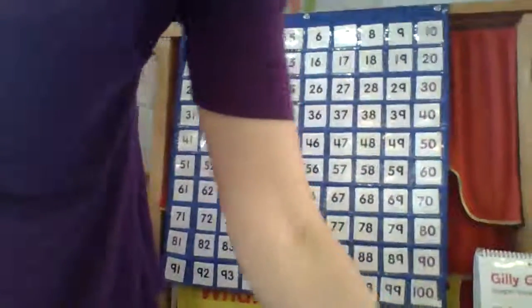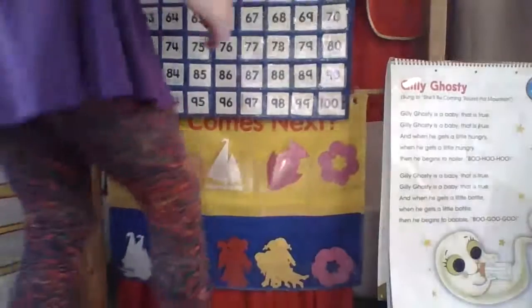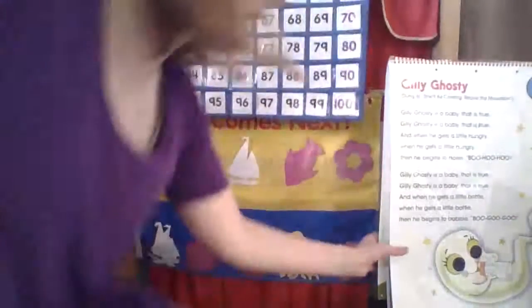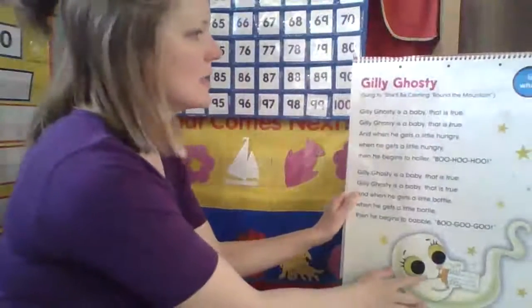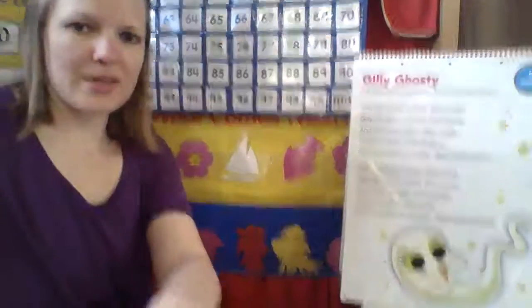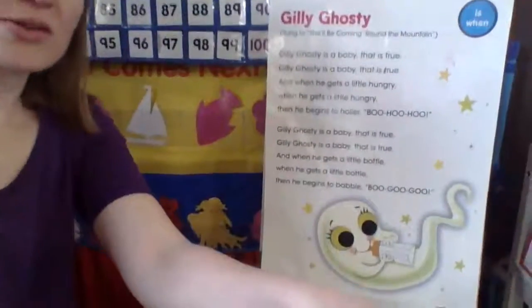So there's our counting and our mystery number. We're going to do our Gilly Ghosty song. Okay. So I have our sight word poem called Gilly Ghosty. This one's so silly. Look at that little ghost. He's like a baby ghost, right? So it goes like this.